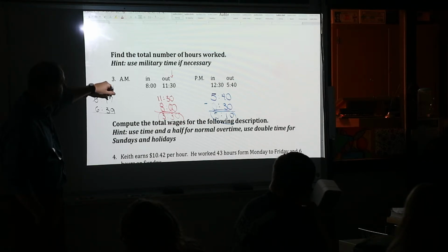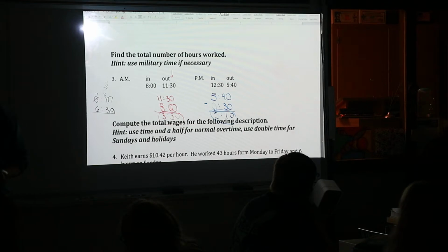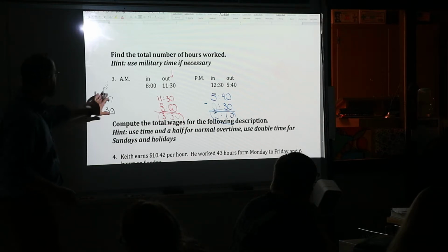But then I'm gonna have to borrow again from the 7, making that a 6, and put a 1 here. Because you have to carry over a 1 for the next. If you borrow to the minutes, you have to put a 1, but if you borrow from the hours, you put a 6. So 17 minus 9 is 8.